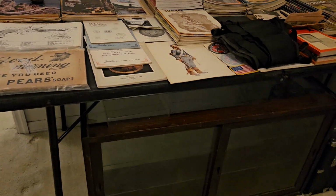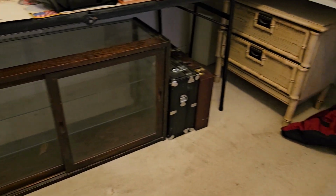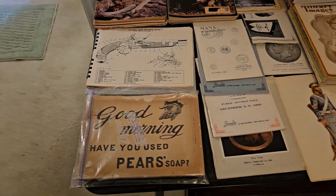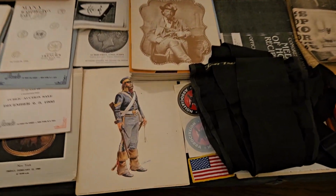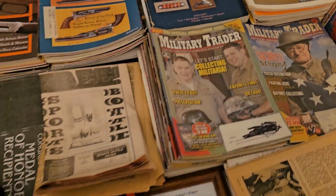Okay. We got a beautiful, beautiful merchandising cabinet down there. And when we get in the other rooms, you're going to see a couple more of those. Okay, nice little nightstand there. But then we'll bring you up here. Memorabilia, books, Civil War, collectibles, gun magazines. I mean, just tons and tons. Look at there. Book about knives.